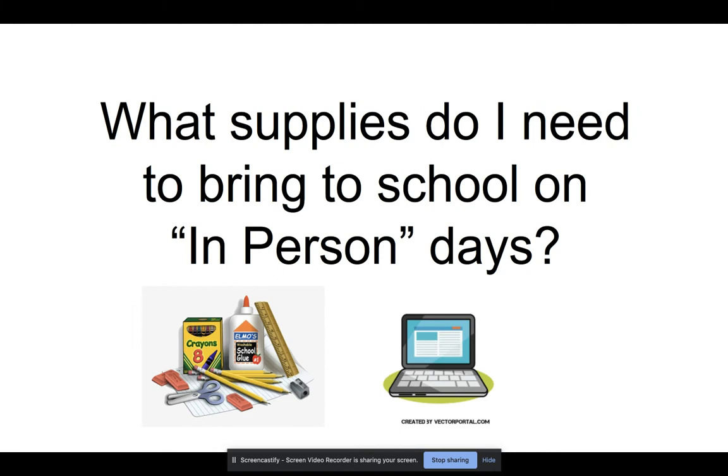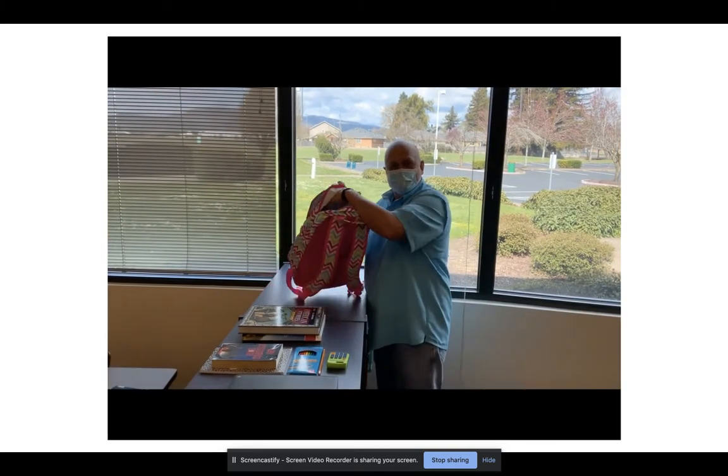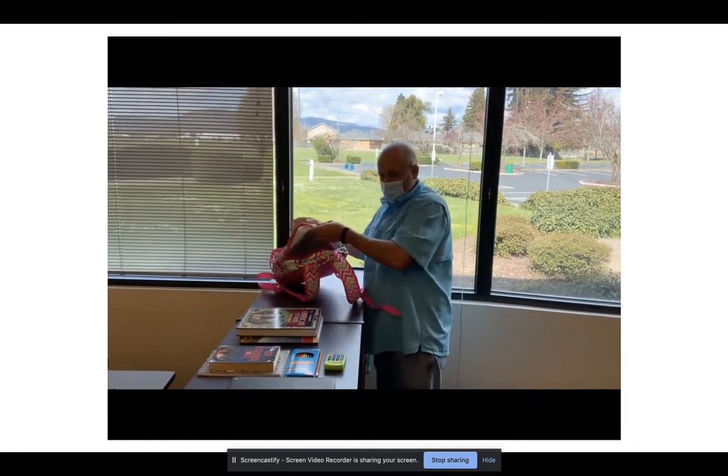Once you've done a self-health check and are feeling good, let's get our backpack ready for school. Mr. Rotherham will walk us through as he packs his bag for the day. Good morning, folks. I'm getting ready for school. I have my happy little backpack here.